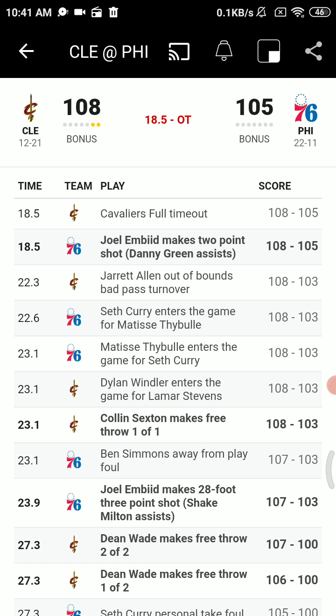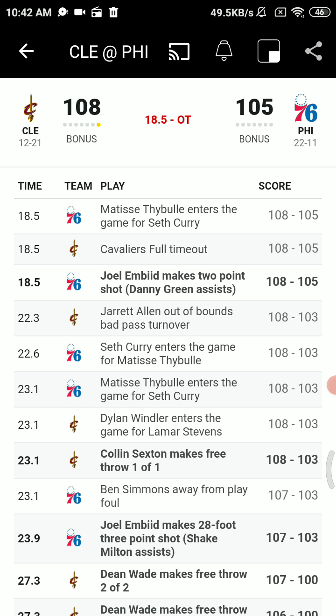And now the Cavs with possession, up by 5, 108-103. Allen to inbound. Jarrett looking. Lob out front. He overshot Sexton. And was the ball deflected or not? No, it goes to Philadelphia. 22.3 on the clock, and the Cavs turn it over.